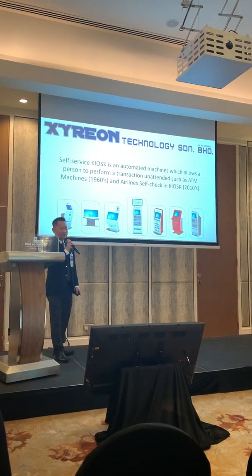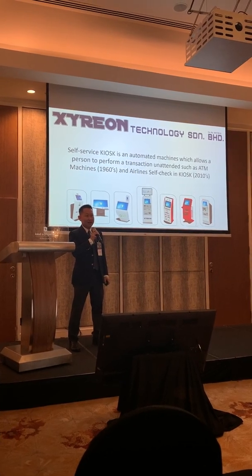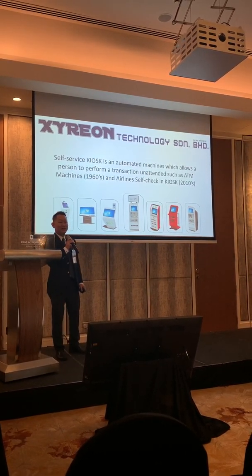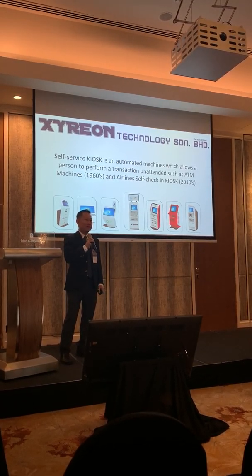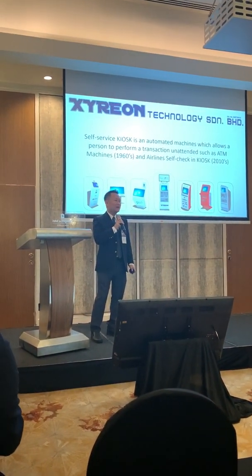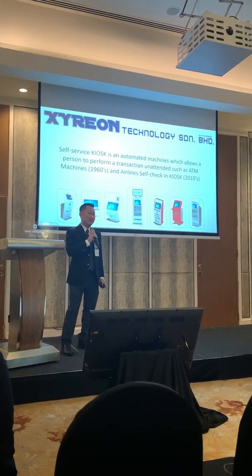To be short, a self-service kiosk is an automated machine which allows a person to perform transactions unattended, such as the ATM machines in the 1960s, and airline self-service kiosks in the 2010s. Everyone has used ATM machines before, am I right? Nowadays fewer people use ATMs because of online banking. You can do the payments and everything online.